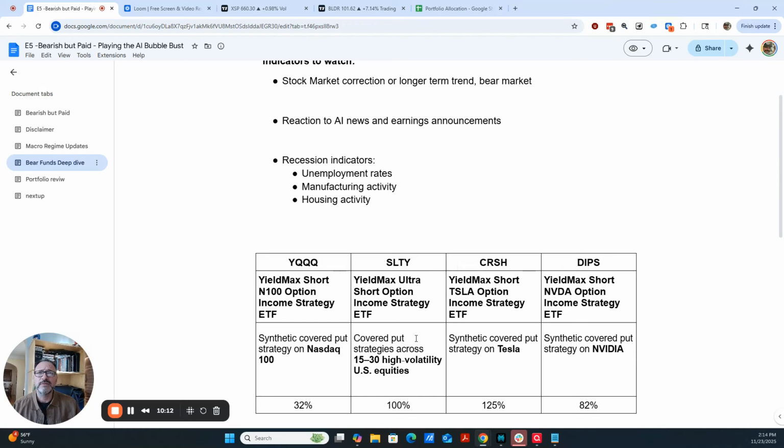SLTY is a covered put strategy on 15 to 30 high vol U.S. equities, and we're going to drill into that a little bit more. This shows a distribution of about 100% right now. So it's very interesting to see if this can help us in a bear market. If we have a real bear market on U.S. stocks in general, and many stocks are losing value, will this SLTY help us offset some of our losses?